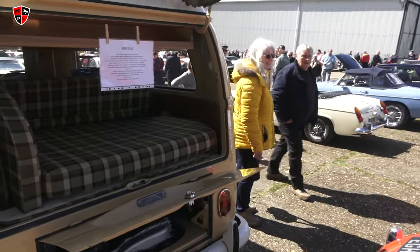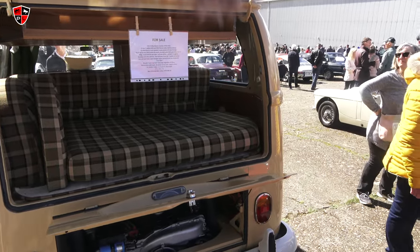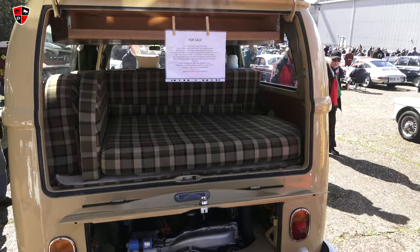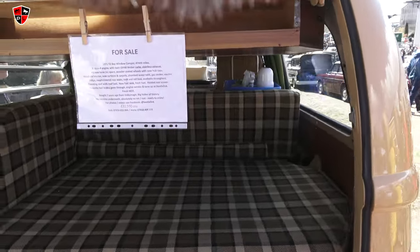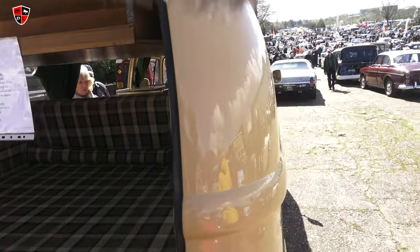Yeah, I've been around 32,500 for a two camper, 47,000 miles, 2 litre, 4 engine. What would that be going? That would go well. It's not washed. No, it folds down, doesn't it, for the downstairs bed.